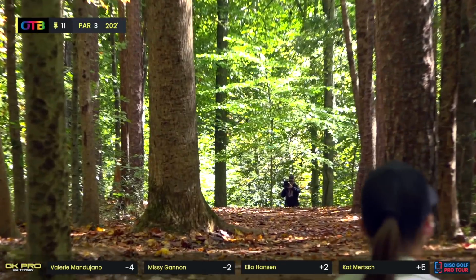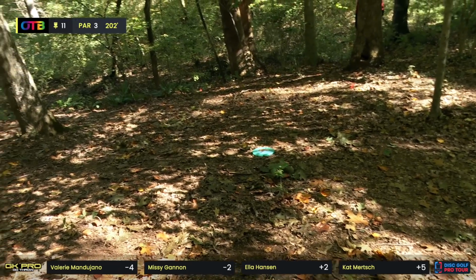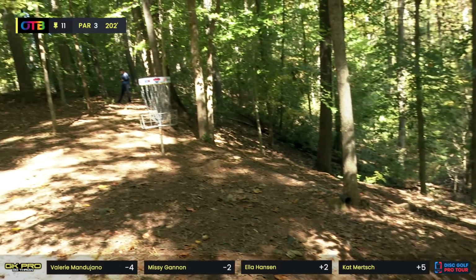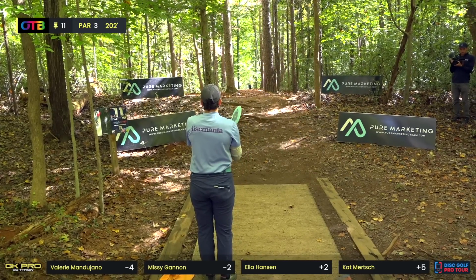Valerie trusting her shot. Check it out. Beautiful. That's wonderful. That was her pure. And she's even putting parallel to the drop-off, so she doesn't have to worry about it.